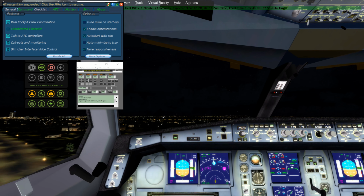Flaps 14. 4 degrees pitch. Flaps 13. Flaps 12. 5 degrees pitch. 1,000 feet. Autopilot master active. Flaps 11. Flaps 10. 7 degrees pitch. 118.55. Flaps 9.